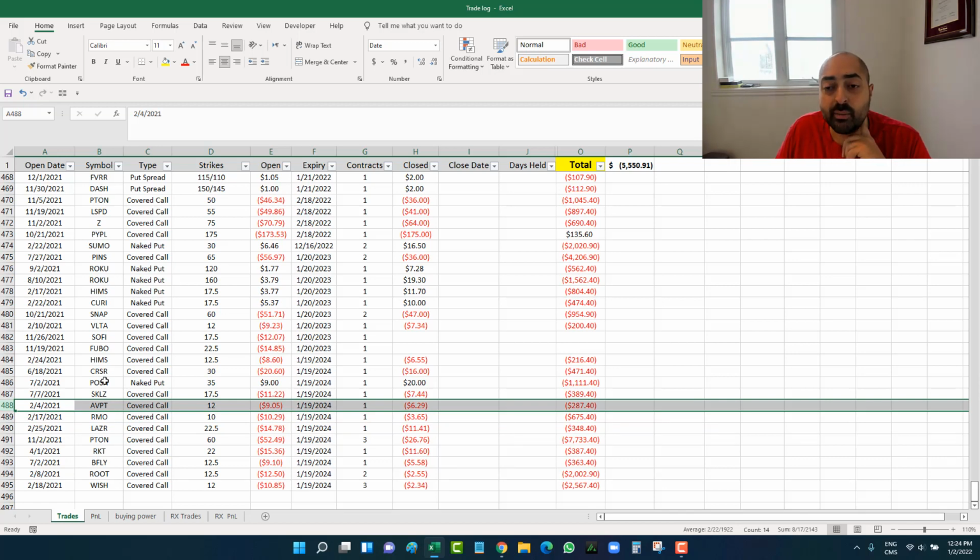So it's just a matter of being more selective in the underlyings and being patient. Don't force trades because you want to generate the money. Just wait. The trade opportunities will come. And once the opportunities come, then you've got a lot of cash sitting and you could sell your puts or whatever.